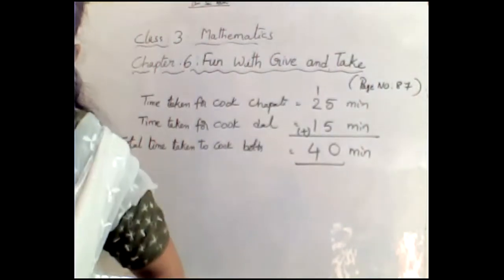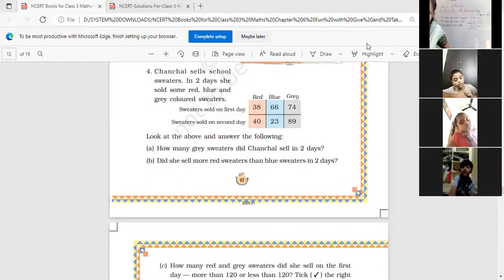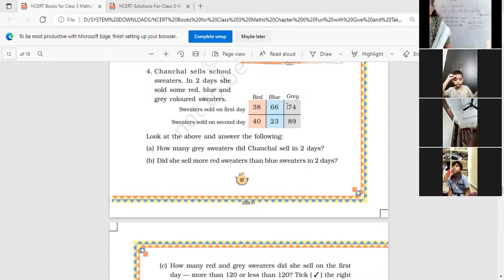Ma'am, the next question. See here, ma. Chanchal sells school sweaters in 2 days. She sold some red, blue, and gray colored sweaters. The table is given for us. First day, how many did she sell? Red color 38, blue color 66, gray color 74. And on second day, red color 40, blue color 23, gray color 89 she sold.